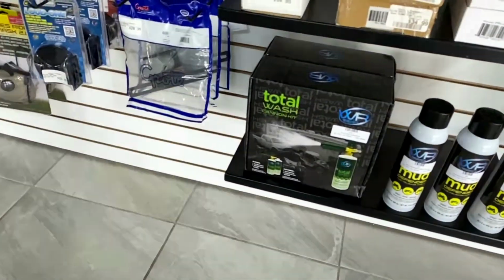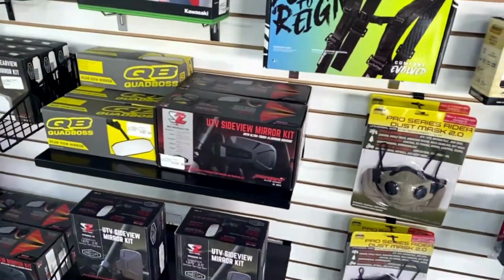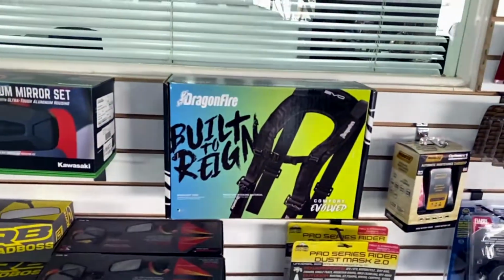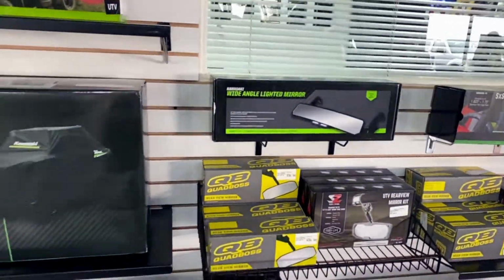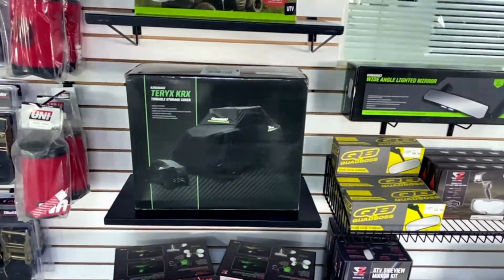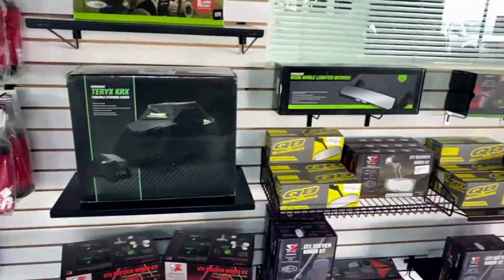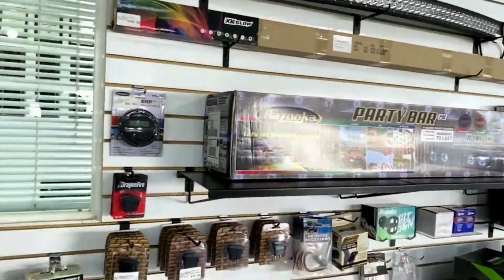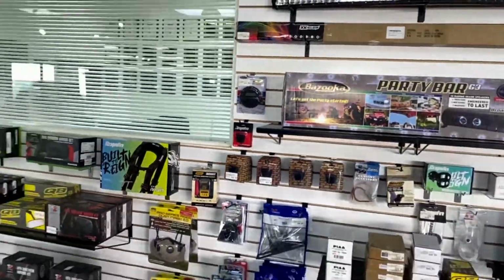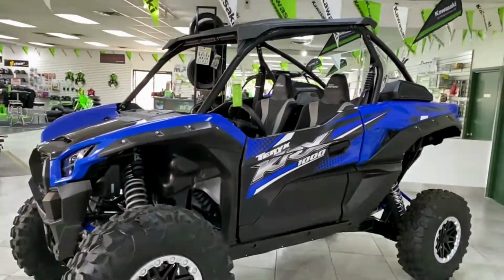We got a total wash cannon kit, side view mirror kit, harness. Let's see, wide angle lighted mirror. We've got covers for your Teryxes and some straps and just a bunch of goodies to customize your side-by-sides. And these are really good for a regular conventional Teryx, Teryx 4, or just like we have here, the KRX 1000 model. And just beautiful unit.